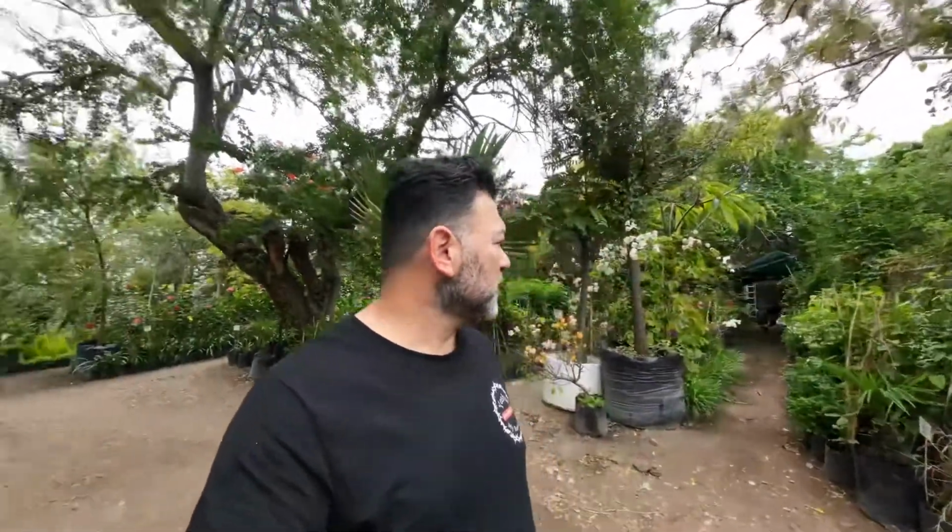Look how beautiful this one is. This is San Antonio Nursery. So nice. They have a lot of plants here. I've showed this before. If you're interested, it's called Vivero San Antonio.